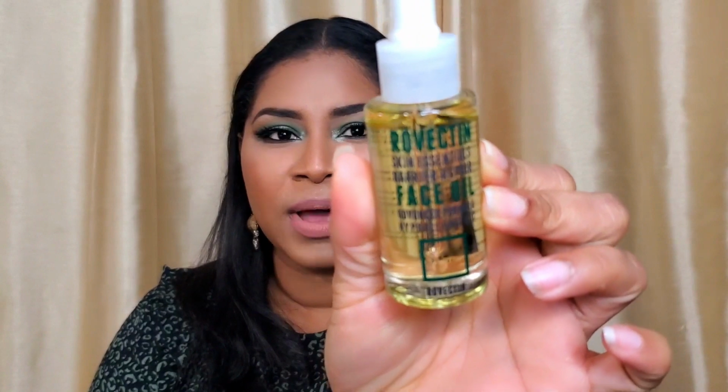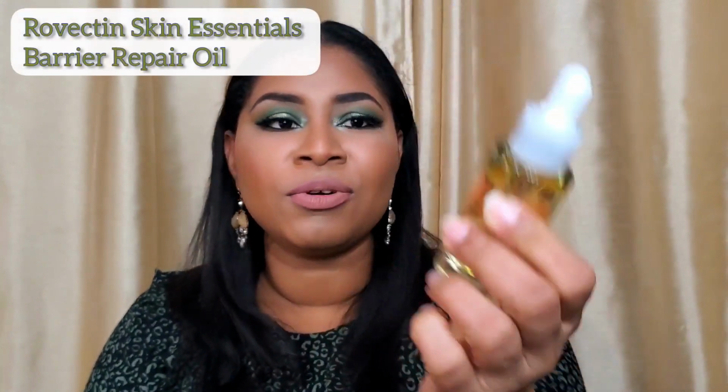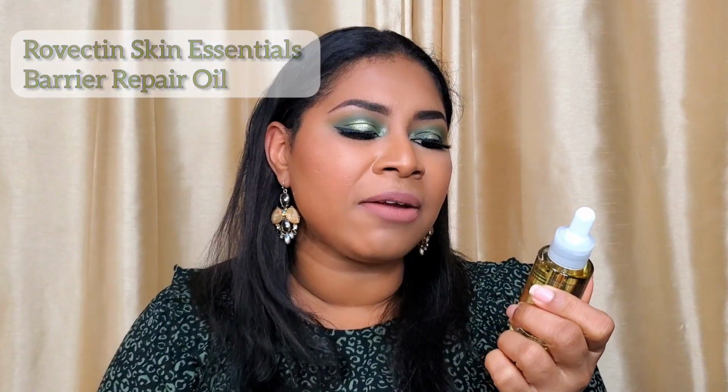The other one is one that I think I mentioned once before, and this one is by Rovectin, and this one is a little bit more expensive. This is the Rovectin Skin Essentials Barrier Repair Face Oil, and this oil is completely on the opposite side when it comes to texture. It is much thicker, but what I love about this is because the base of this is sunflower seed oil, sorry, and that is high in linoleic acid.